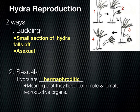Do they usually do budding or sexual reproduction? It depends on the resources available. Often in times when there is plenty of food present, budding is more common. At times when there's less food present, sexual reproduction is more common. Can you guess why budding would be more common when food is available? Ayla? Because it would need extra energy for the other Hydra growing off of it. Yeah, exactly. It requires a lot of energy to produce that Hydra bud and create a full living organism. So yes, that's exactly why.